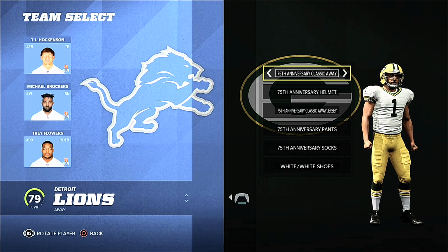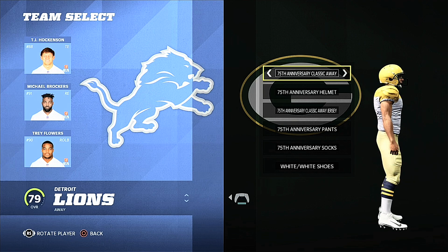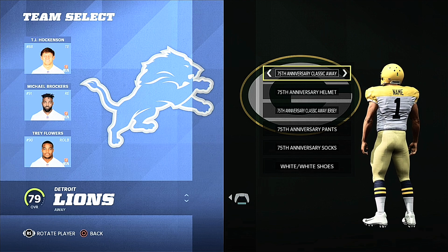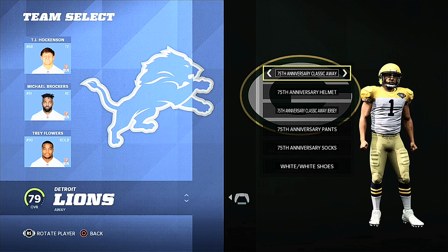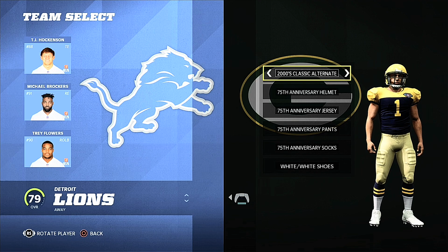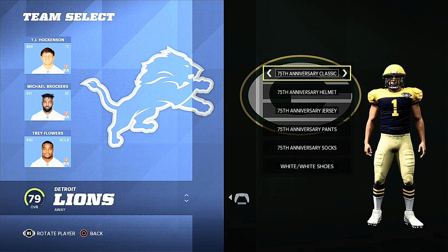On to the Packers: the 75th anniversary away jersey and the 1998 home and away jerseys. And boy, these are some ugly jerseys. The only thing worse than this is probably the Steelers throwback, that horrible Steelers throwback that everyone hates. Yeah, that's an ugly jersey.